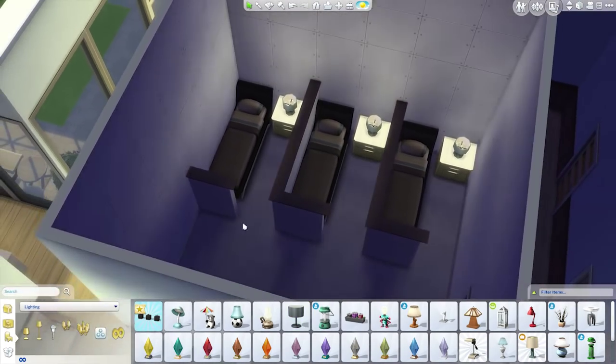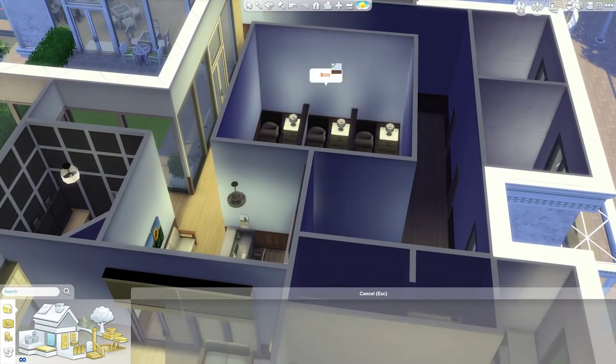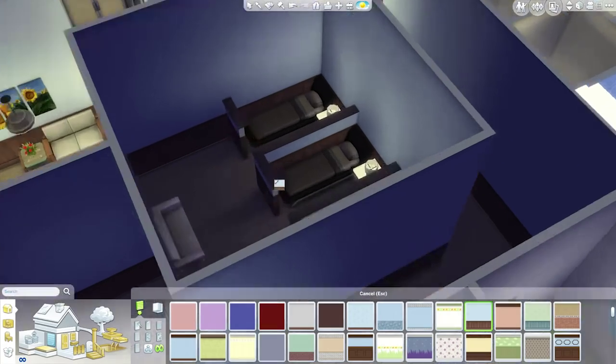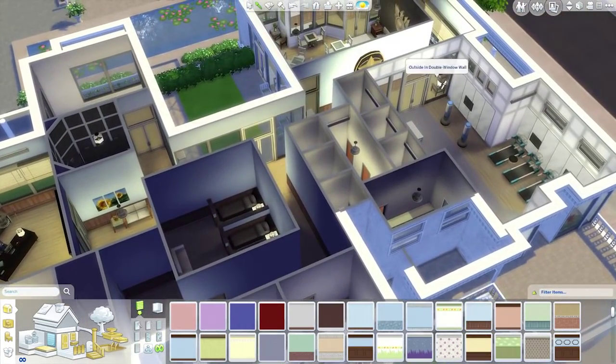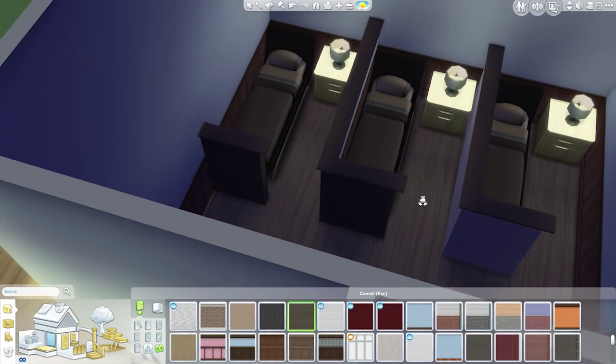Oh, that's so homely. We'll just do the same wooden floorboards, I think, in here as the rest of the building, and probably just the same wallpaper, I would say. Let's just go on the half wall. Actually, no, I guess the half walls can be the sort of accent wall that we have, with the sort of wooden texture. There you go.